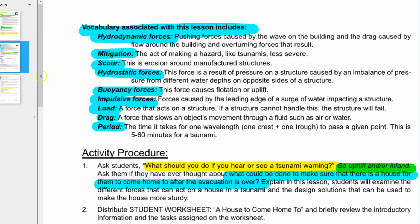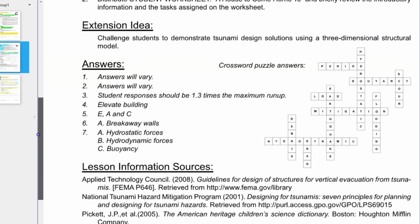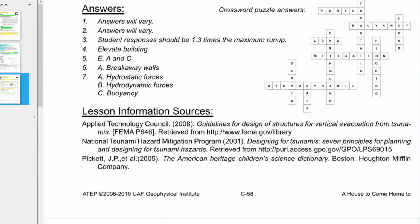Okay, so first thing is, what should you do if you hear or see a tsunami? We've already talked about this. Or you get the warning signs, an earthquake, you always want to go uphill or inland. Don't get in your car. You want to run uphill, run inland, and get as far away from the coast as possible. So that's what you always do. But what can we do to make sure there's a house to come home to after your evacuation's over? So we're going to go through and we're going to look at what we can do.